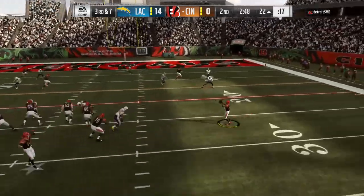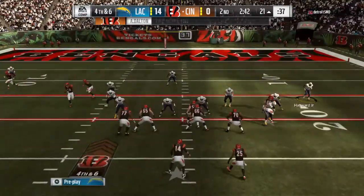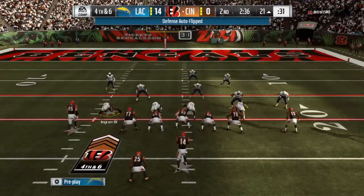Dalton. He's going to flip that out to the flat. It's complete. And he'll be brought down at the 21, just shy of the 20 in the red zone. It'll be a pickup of only a yard, and it'll be 4th down.